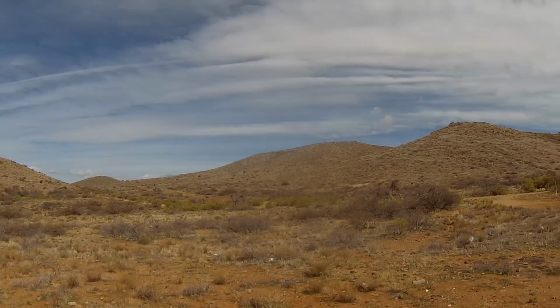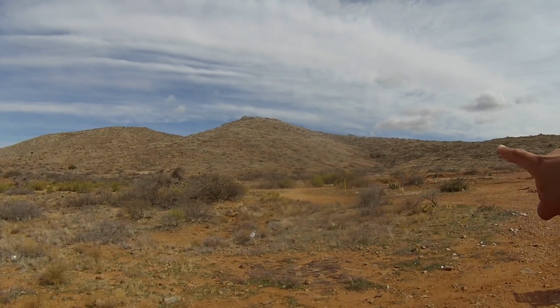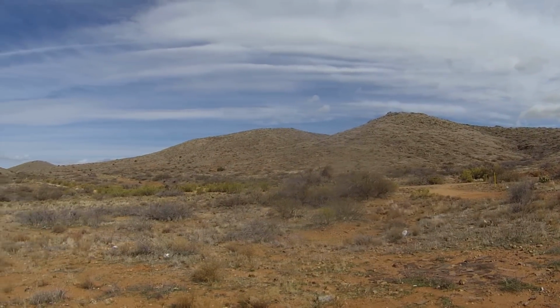So I think I'm gonna go ahead and try to go on a little hike here, and I'm considering trying to hike up to this peak. I'm gonna see if I can find a decent route, and maybe there's actually a trail going up there already. See what we can find.